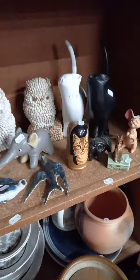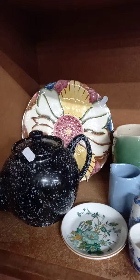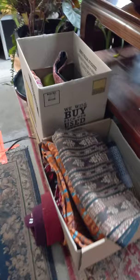And this is all sort of English china, some interesting bits, nice stuff in amongst. I think it's an Arthur Wood cabinet plate over the back. Eastern materials, two boxes full. We've got the two nice big low Japanese coffee tables. All the caneware and sort of baskets and stuff. Little dolls pram with some dolls and stuff in it.